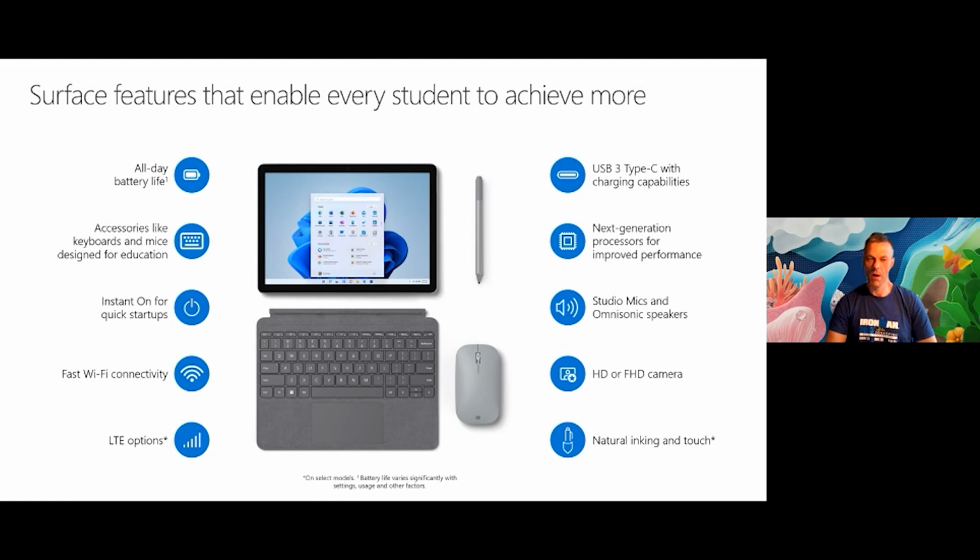I will maybe also mention that we do have all-day battery life. We fully support natural inking. We have a special pen for education, which is called Microsoft Classroom Pen. And all of these propositions work together, including the USB, usually two or three Type-C and Type-A ports and so on. So again, this is our hero proposition. It's about, I would say, 80% of our education business today. And the education piece is quite significant in our overall business as a business group.